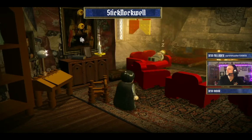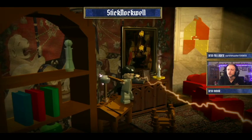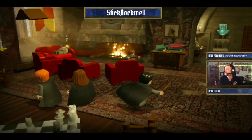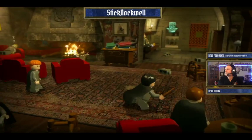Wait, can I shoot this sparkly thing? It won't let me shoot this sparkling thing. I want to turn it on, but I can't. You could shoot the couches. You shrunk it! See, we're an untrained wizard right now. We need to go to classes. We're just running around.